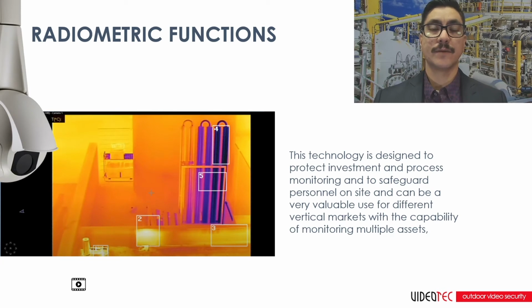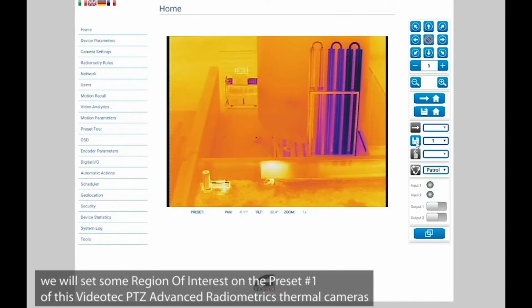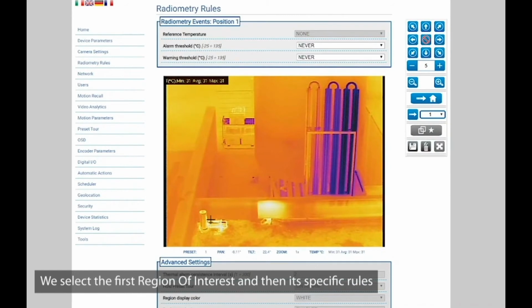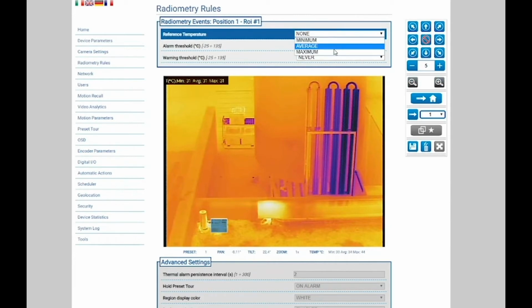So the Videotec thermal has radiometric functions that allow precise temperature detection based on the image's main pixels. Here we're going to show you a brief video on how to set up the region of interest on our advanced radiometric thermal cameras. With our advanced radiometric, we can measure the temperature of an object at any point of the image, defining up to 5 ROIs, regions of interest, for a fixed camera or 5 ROIs for every preset position for a PTZ camera.